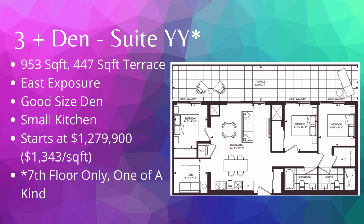I do like that this layout is very efficient though. There's no wasted hallway space. The closets are all a good size. You can have a den that is pretty big, which you can also turn into a bedroom.